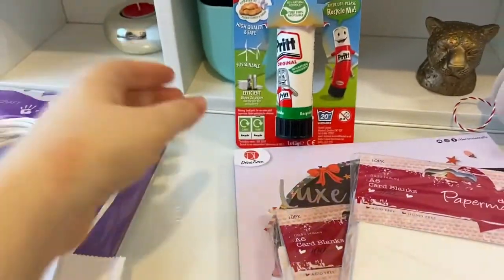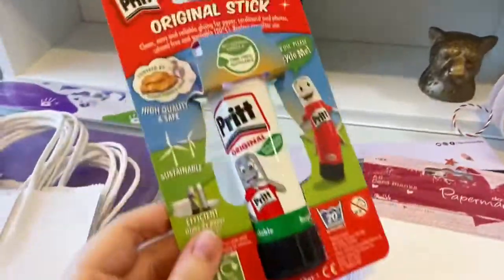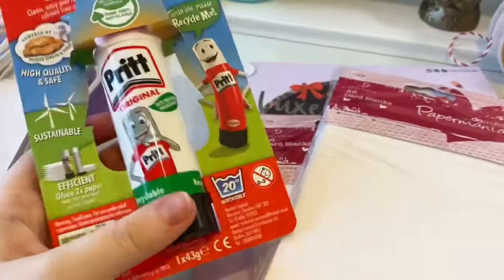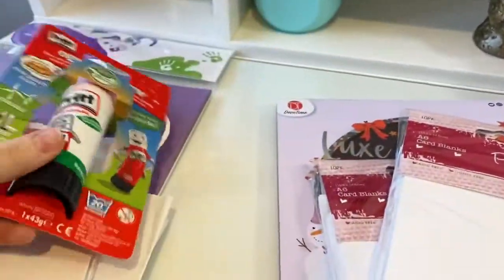I then got a glue stick. I just realized I've actually already got one, but they always come in useful because I'm always doing little random things. So I got just one of those Pritt sticks.